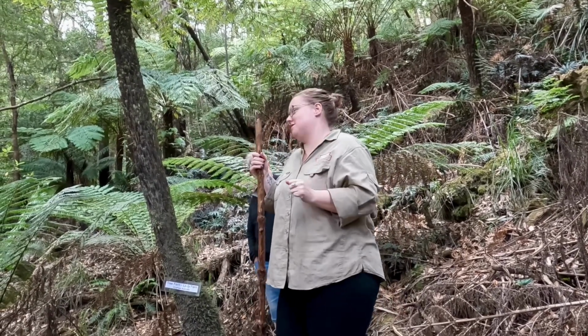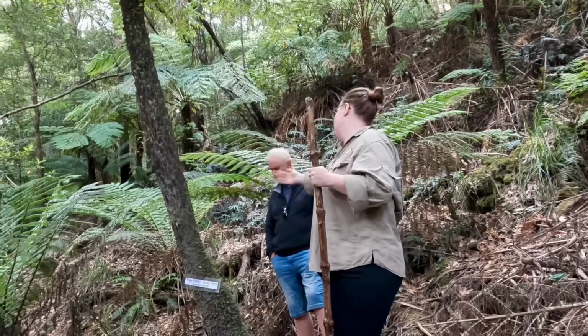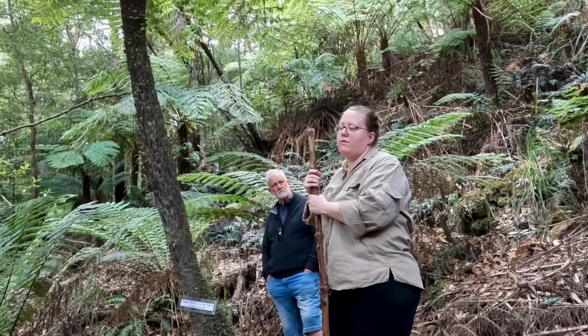On average, these guys grow 1 to 2 centimetres per year. So extremely slow to grow. So judging by the height of this lady fern here, she's double me at least. So put her over 500 years of age.